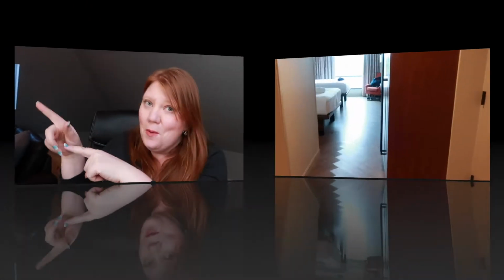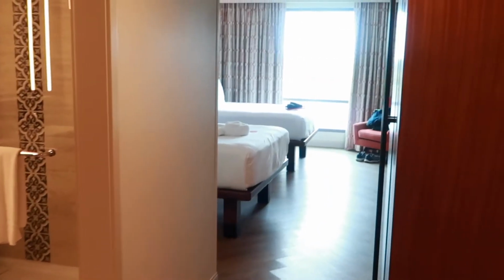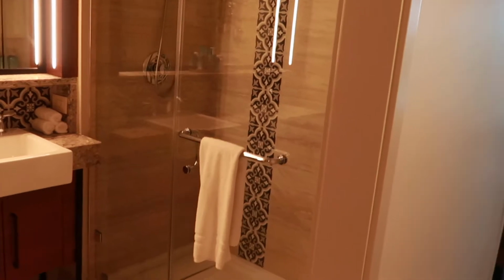So let's go. Hey guys, I just got to my room at Coronado. I'm in the tower, so I'm on the 4th floor. I think the room was 448, and I just thought I'd give you a quick walk around. So in here, look at this cool shower. I mean, seriously, it's awesome.